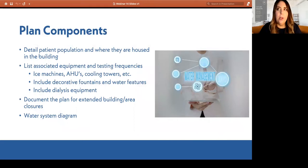So the plan components. When we sat down and started writing it, we realized there wasn't a lot of extra stuff we needed to do for our water management plan. We already PM our chillers, we PM our air handling units, ice machines. So all we did was take those components and add them to our plan and write a little narrative about how we maintain each piece of equipment. And do not forget about your decorative fountains and water features.